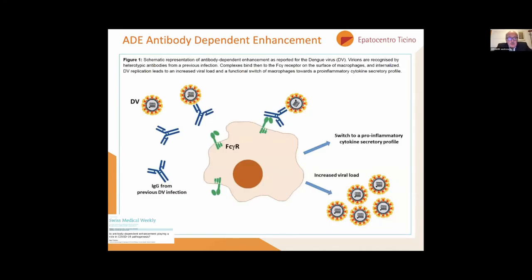Let's switch to another topic, which is still an immunological topic, which is antibody-dependent enhancement. I took this slide from a very nice review that Francesco Negro from Geneva did, published in the Swiss Medical Weekly a few months back. So this here is a slide depicting dengue virus on the upper left, where you have immunoglobulins from a previous infection that may not be totally neutralizing the virus, because they only partly cross-recognize the new virus that is entering.